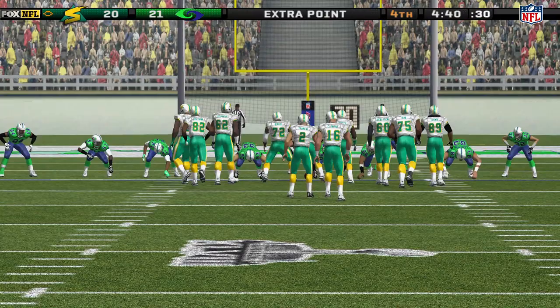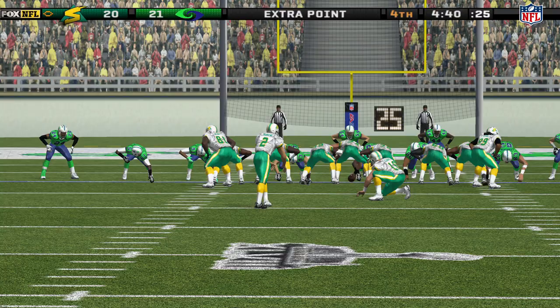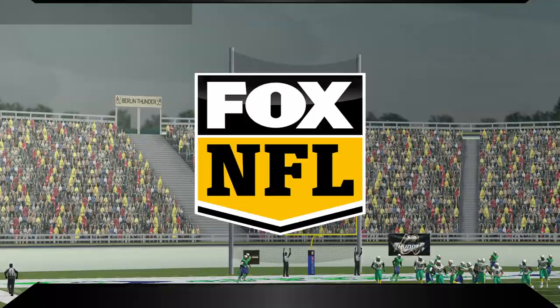Donnie Abraham will tie it up here in the fourth quarter by converting this extra point. The point after is good.